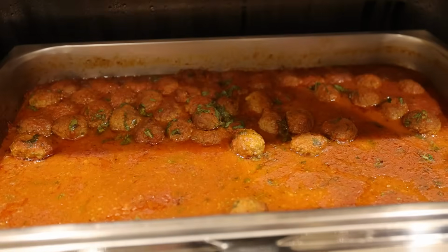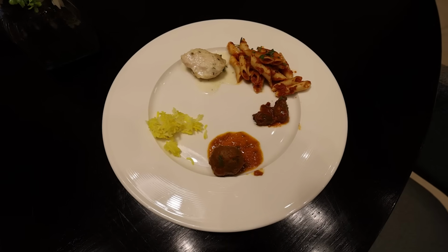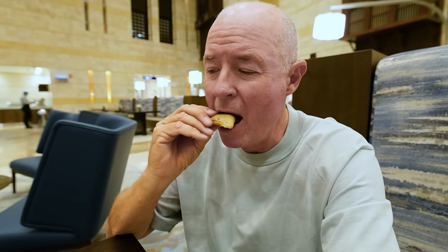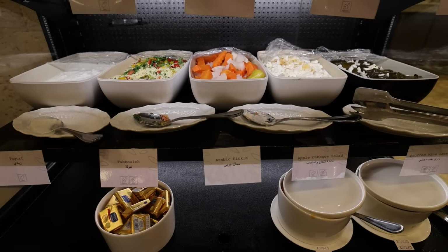Now, food-wise, there's a number of hot dishes. I had a quick selection of all of them. Chicken was probably the standout. The pasta and the rice were both good. And this is a chicken samosa. That is good. I would love it if they had some sweet chili sauce as well. There are plenty of other options up there for you.